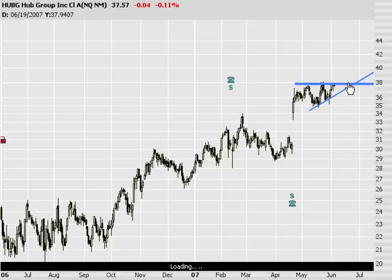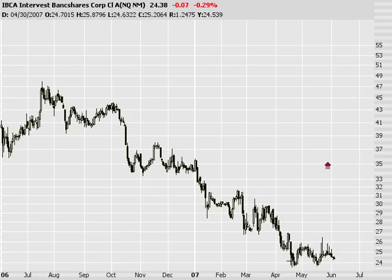Next, I've got IBCA. Descending triangle. Be careful with the bearish trade ideas. We're in a bull market, but wait for a break of 24 if you decide to take any action here, and hopefully you'll see what looks to be about a 2.5 point, 3-point move to the downside on this already seemingly struggling stock.